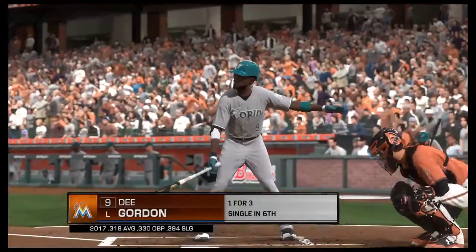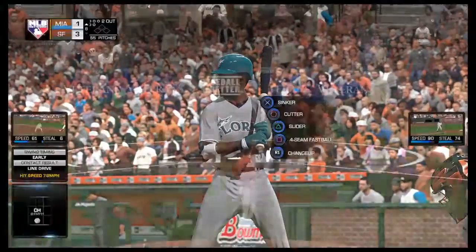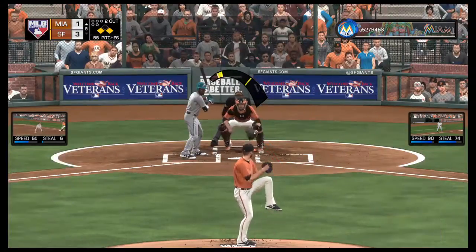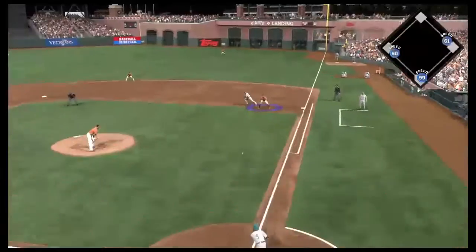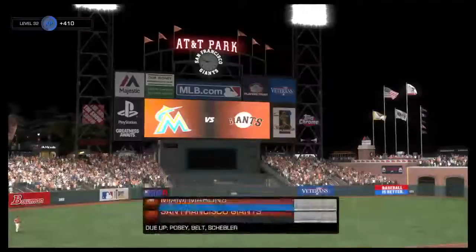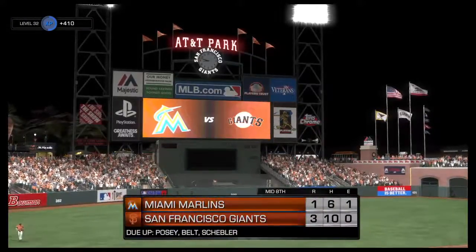Into the box now, D. Gordon, and a big at-bat in this one. 2 on, 2 away here in the 8th. Hit to first. Belt has it, and the 2-out threat will not come to pass as the inning is over.